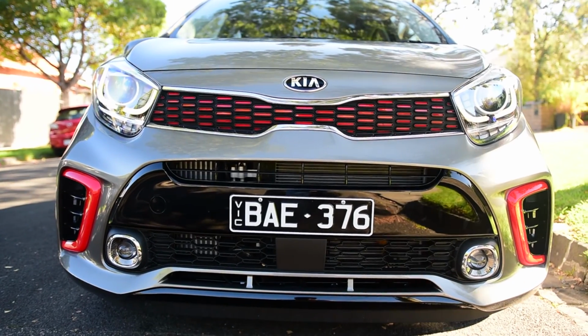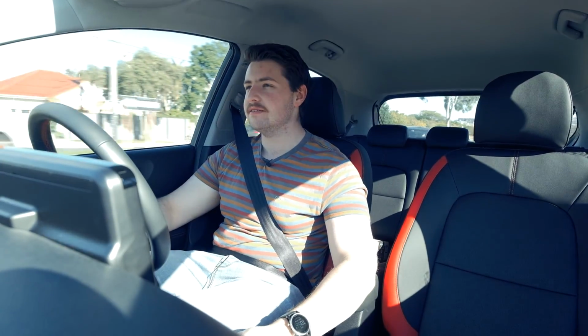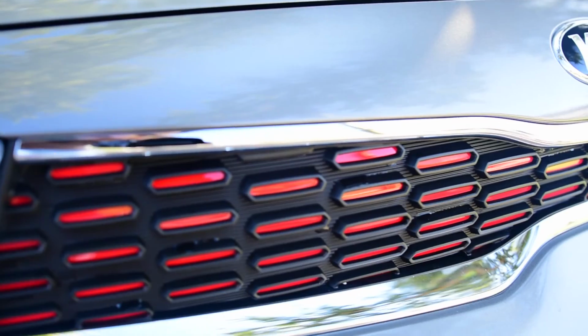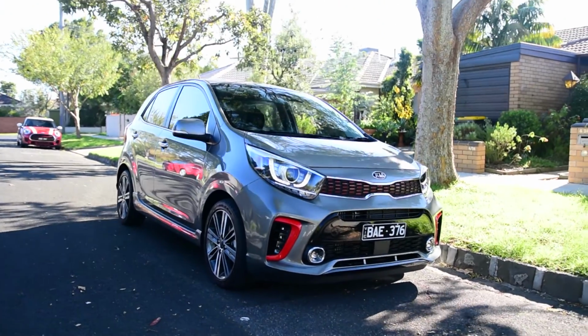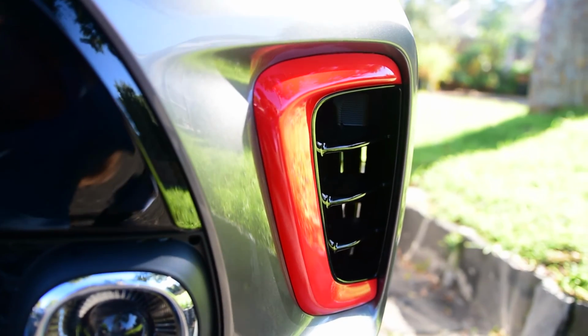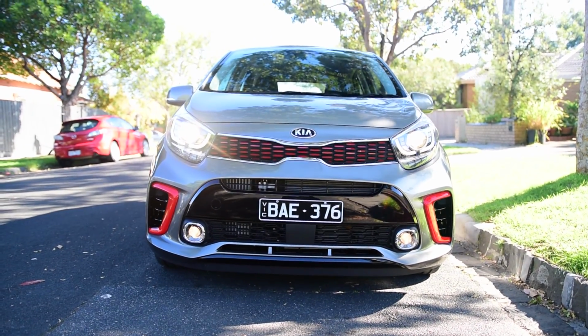Then there is the double split grille, which is unique to the GT and the GT line, and it's part of the GT body kit. It means that the front of the car is like one giant open grille, although a lot of it is actually just closed off plastic that is made to look like grille. But still, it gives it a sporty, masculine look. Big fan. It almost looks like a shark. I don't know if you can see it, but it really does almost look like a shark. You have the red highlights down the bottom, which are actual vents. And just overall, the front is a really sporty, cool, masculine look.